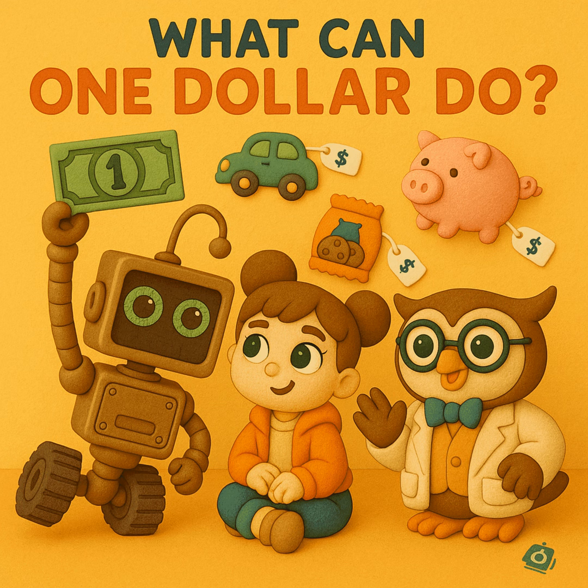And this brings us to our next big idea: choices. Because $1 usually can't buy everything you see, we have to make choices. Oh, I get it. Like if I really want the toy car, I use my dollar for that, and I can't get the soda or comic book that day with the same dollar. I have to choose. Precisely.